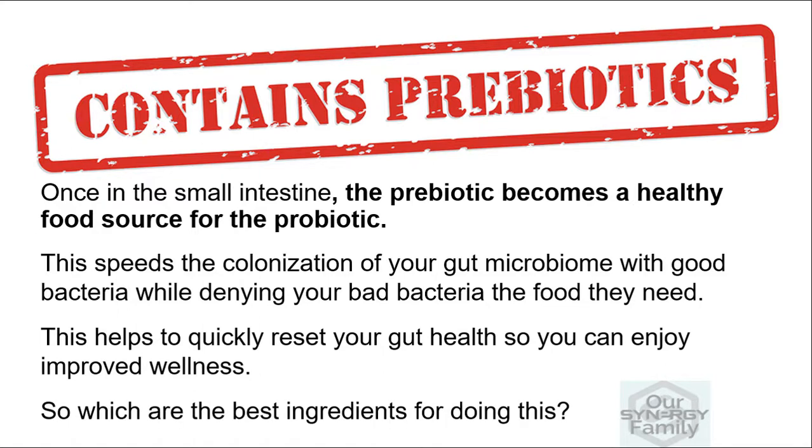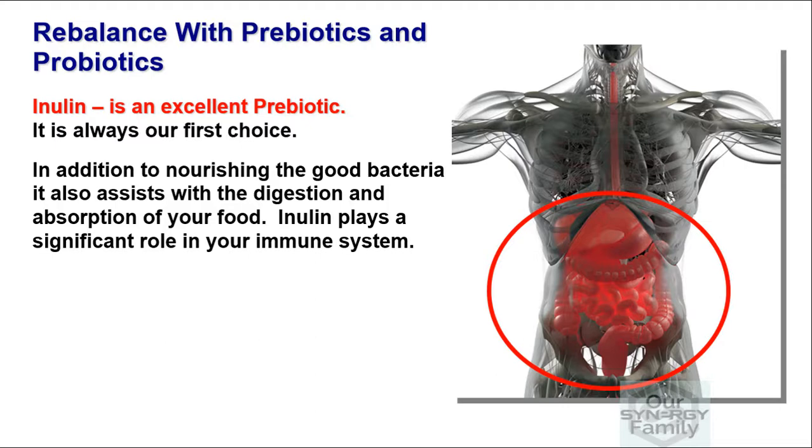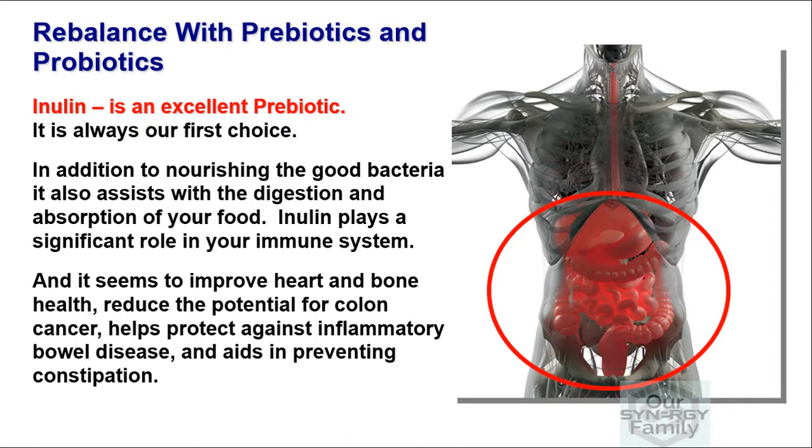So which are the best ingredients for doing this? Well, we recommend the following two. Inulin is an excellent prebiotic. It's always our first choice. In addition to nourishing the good bacteria, it also assists in the digestion and absorption of your food. Inulin plays a significant role in your immune system, and it seems to improve heart and bone health, reduce the potential for colon cancer, help to protect against inflammatory bowel disease, and aid in preventing constipation.